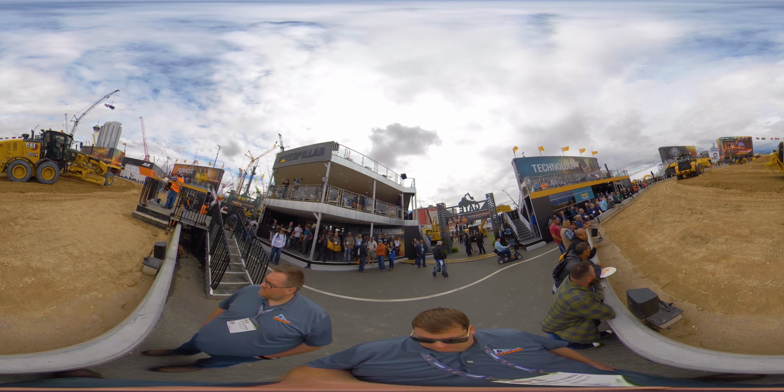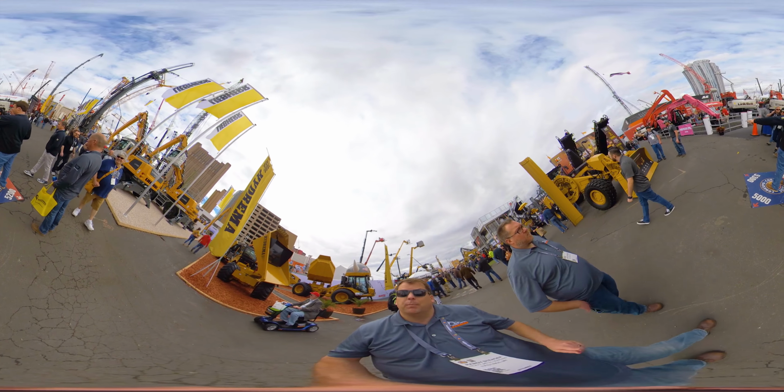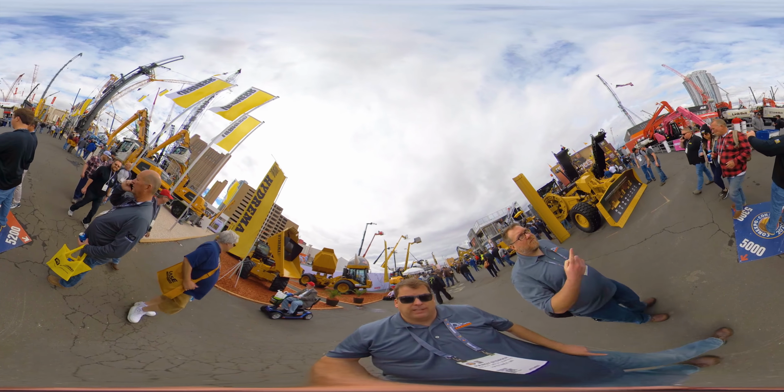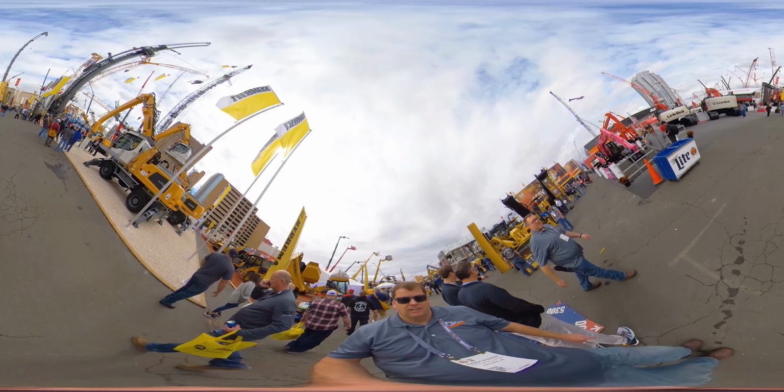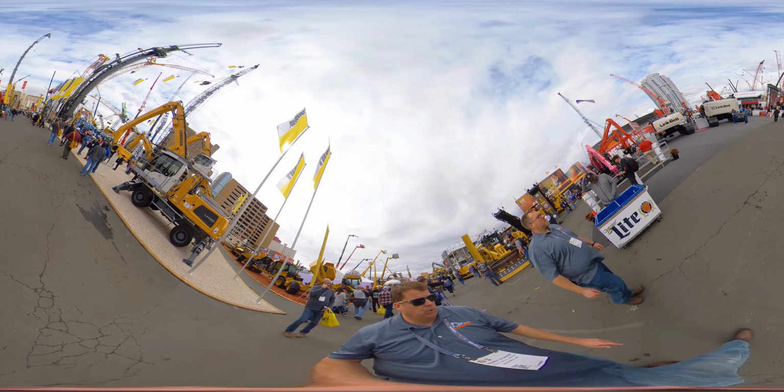We're at the outdoor fest grounds at ConExpo 2020. So we're here to walk around. Check out walking up on LinkBelt, but if you do look up, the train's all overhead. We're going to check out LinkBelt. They got some cool activities going on.